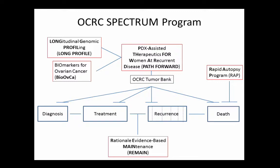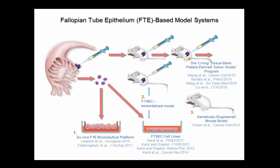And so this is how we're trying to implement it. In the process of collecting these specimens, we're not only characterizing them, but we're developing PDX models. So we actually have an animal surrogate, or avatar, if you will, of the sensitive, resistant, and lethal cancer. If anyone's interested in stuff like this, I'd be glad to talk more about it. And then the genetically engineered mouse models, I'll review what we know about that.